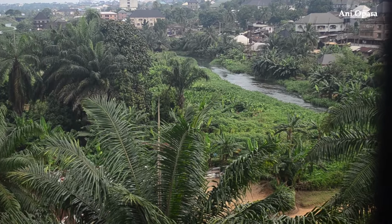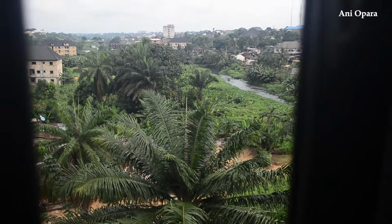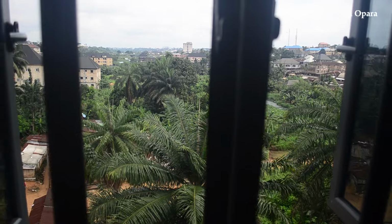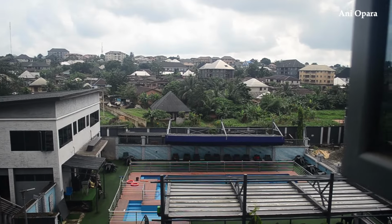So all the rooms have their unique features and views as well. And this is a resort. Very nice.